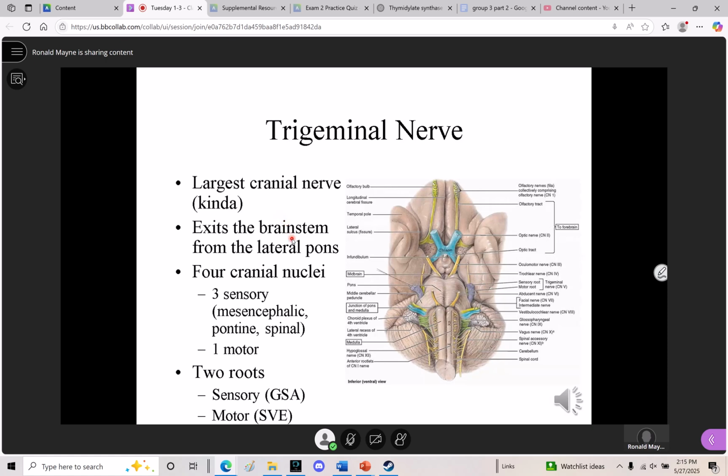It will exit the brainstem from the lateral side of the pons. There are two roots, a sensory root and a motor root. Which one's bigger? Sensory's bigger. Which one's more medial? Motor's more medial.